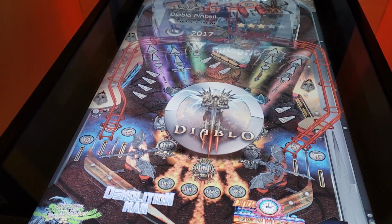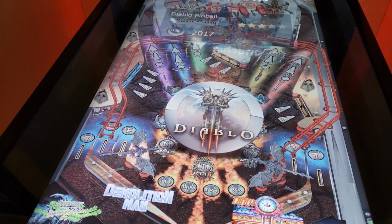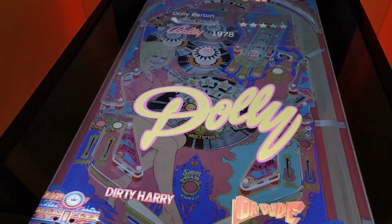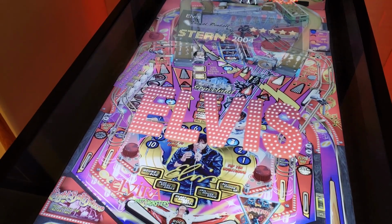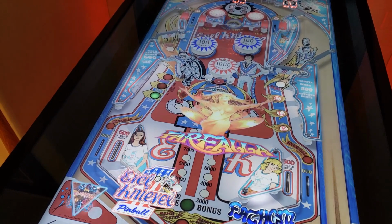This is another custom. I'm a big custom table fan. I'm a big fan of Diablo 3, so when I saw that this was an option, I was like, yep, gotta have that. Diner, of course. Dirty Harry, super cool. Another old EM machine, Dolly Parton. Dr. Dude. Elvis. Embryon. Evil Knievel.